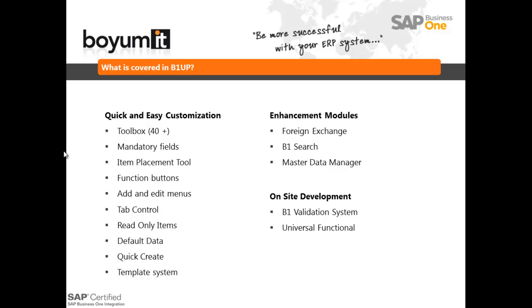Default data is if you have the same information that you keep entering in item master or business partner master over and over and over again. So why not save this time and just save it as default, and every time you open up item master and business partner master, this information is going to be auto-populated into the system. And again, you're not having to do all this data entry by yourself again and again.